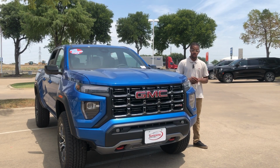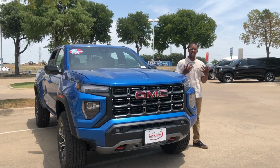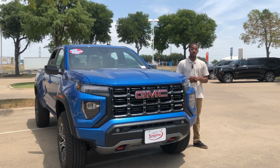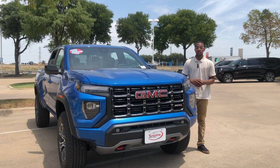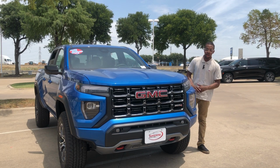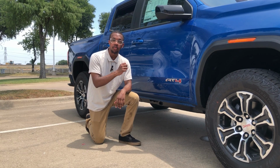Next thing I actually want to discuss is the design of the GMC Canyon, which is mixed, and that's probably mainly due to these C-shaped headlights right here. Now, some people may love it, some people may hate it. I personally like it because it's, well, different. And you also get a 2-inch lift from the factory and 9.6 inches of ground clearance with a skid plate underneath.